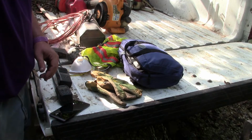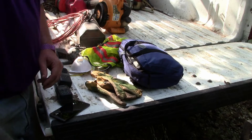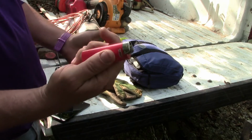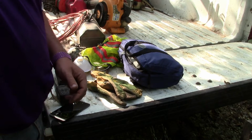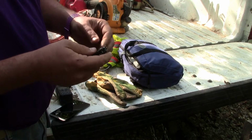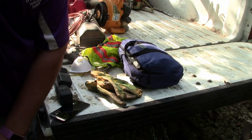Let me see if I can get to it in my pocket. And I found it in my pocket. I don't know if I can get it out of my pocket. Another EDC item. I don't smoke, but this is just a Bic lighter. You know, it's surprising how often you may need to light something on fire. Then I've got my knife that I carry with me. It's one of those things too. It's like, you know, when you have your knife, you don't realize how often you use it until you forget to put it in your pocket.